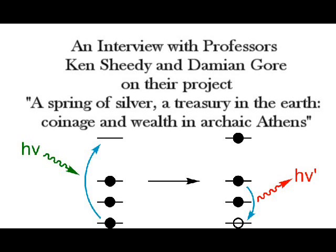The design of the project is, in essence, to determine the amount of silver from the native mines in Attica, the mines at Lavrion, that is being used for the minting of the archaic coinage of Athens. We are interested in trying to work out what issues in the two phases, firstly Wappenmünzen and then the early owl series, what proportion of the silver is coming from the Lavrion mines and what proportion is coming from outside sources. And so for our listeners who aren't classicists, what date is this?